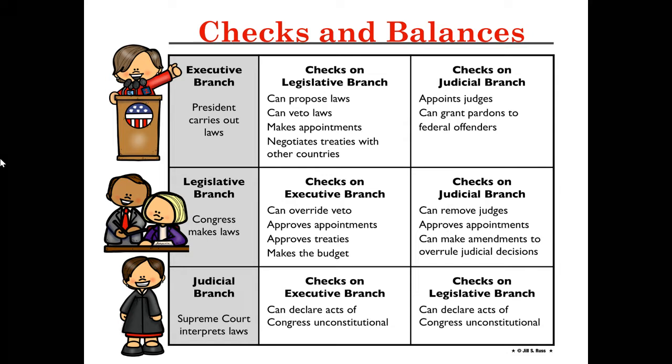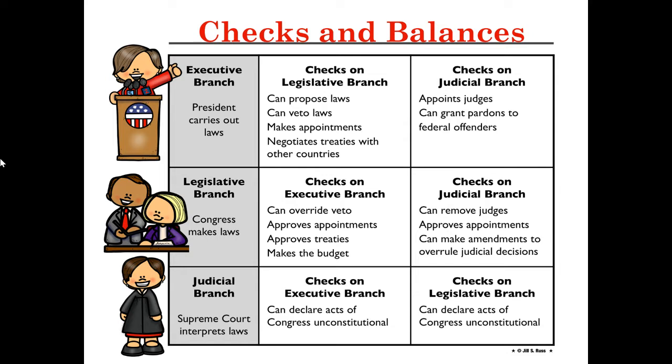In your packet, you have this chart, which helps you to understand how each branch can check on the other one or make sure they're following rules. So the executive branch, which is the president, he carries out laws that Congress makes and the judicial branch interprets. He can check on the legislative branch because they can propose laws. He can veto their laws. He can make appointments and negotiate treaties. Then the executive branch or president can check on the judicial branch by appointing the judges and granting pardons to federal offenders. That means allow them to not have to go to jail.